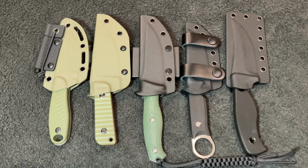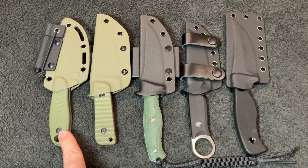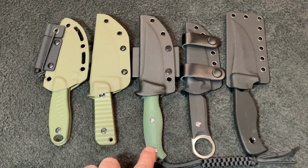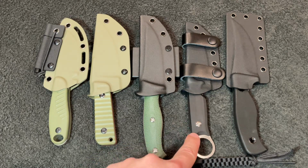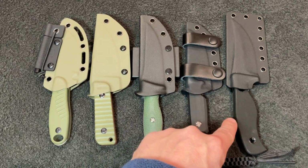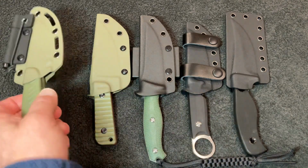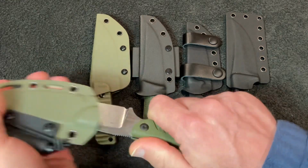So here we have 5 awesome EDC fixed blades. This is the Kaiser Hair, the Sativian ST14, the Civivi Storm Ridge, the Kaiser Kabox, and the Station 9 number 12 undercover. I'm going to look at these one at a time very quickly.